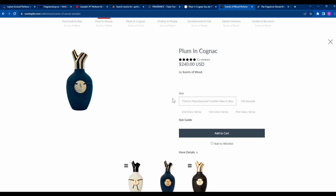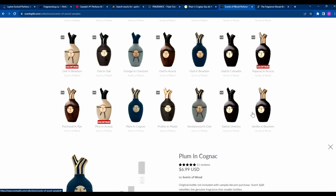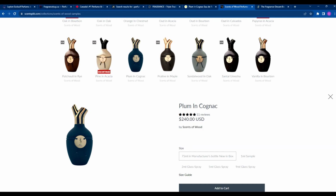They have great customer service. They do 1 milliliters, 2 milliliters, 5 milliliters, and 9 milliliters. 1 milliliter is not a spray. You can sign up for them, you get a wish list, and then you can buy. Like I said, if you can get 15, 18% off, that makes it more palatable, and you're not paying full retail. But there you have it.